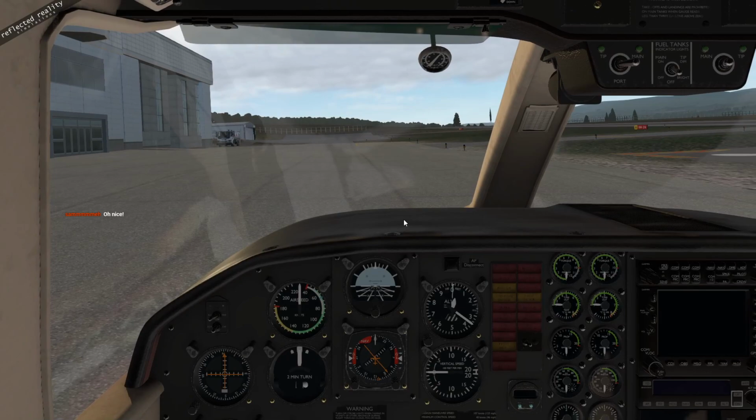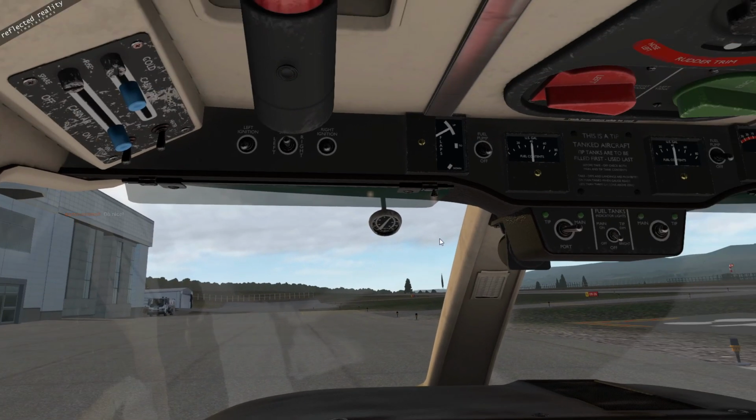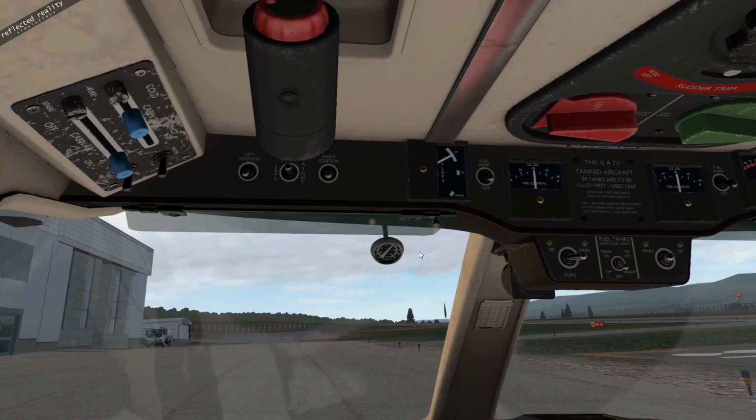Shall we get it fired up and see how it works? It's a very straightforward aircraft, the Islander, to operate.